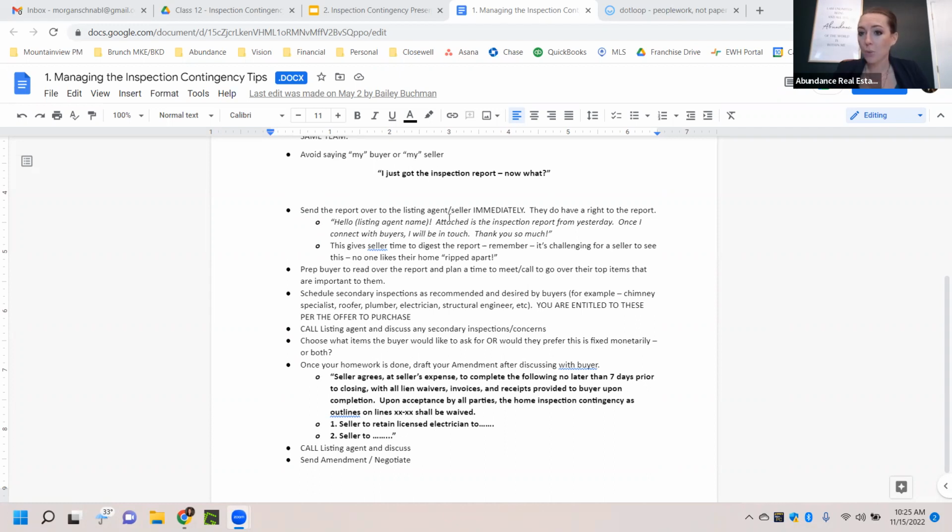So when you have that conversation with the listing agent, you also want to email that inspection report right over to the listing agent immediately when you get it. There's no sense in holding it back or hiding it. The seller is entitled to it anyway, and we're going to see that when we read the inspection contingency.